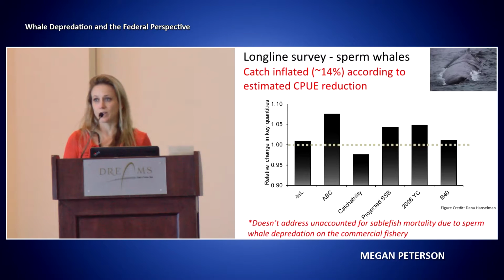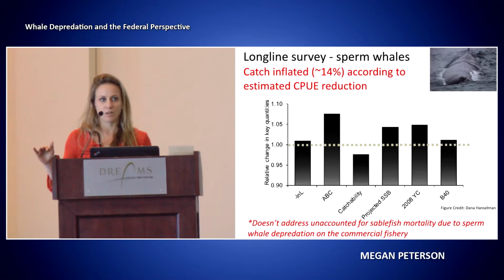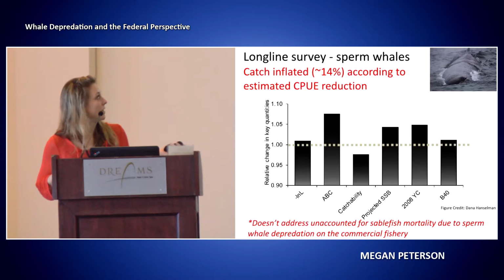And this is with sperm whales, where estimated CPUE reductions tend to be more consistent. So we've taken this step with sperm whales. What we did is we inflated catch by about 14% according to that average CPUE reduction. And we looked at the relative change in key quantiles on the stock assessment. And let me draw your attention to this 4% increase.